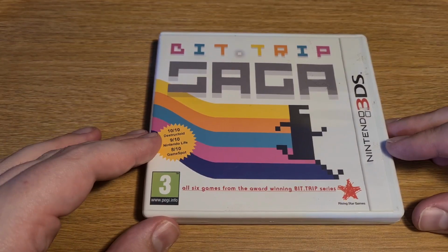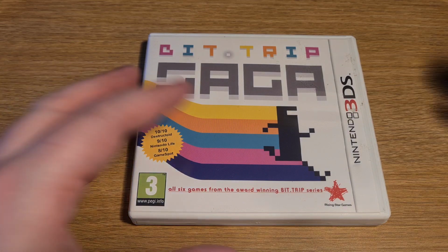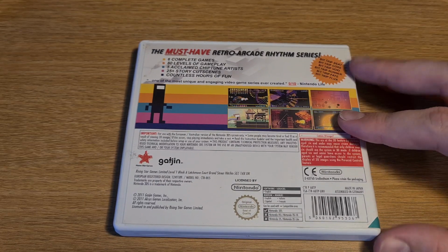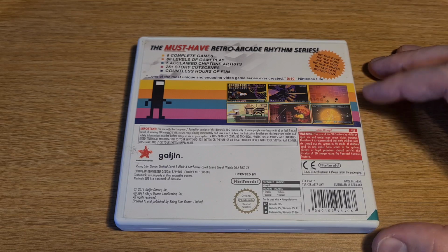This is one of my favourite games on the system as well, Bit Trip Saga. All 6 games from the award-winning Bit Trip series. This one has started to go up a little bit in value a while ago, but it's kind of peaked off. So it's about £16 and 7 pence. This is just really fun. You can get this on Switch as well, and many other consoles now as well. But it's really addictive, especially Bit Trip Runner. Excellent little game for handheld play sessions.